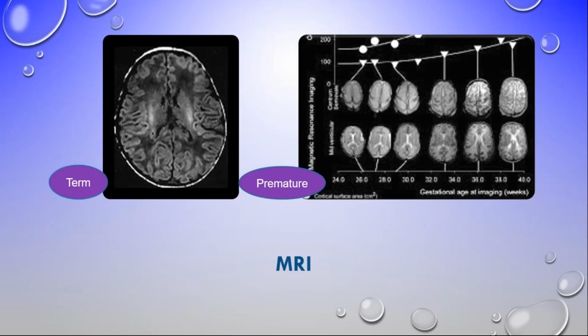So here we have two MRIs, which I need you to understand. This is a term baby at 40 weeks' brain. And this here is a 26-weeker, you can see, brain at 40 weeks. Now look very carefully at the difference in the brain. You can clearly see this crossover structure here that is far whiter than what you see here. And this is because this baby was premature. And if we're not careful nursing these babies, we can worsen the outcome of these babies because of the damage done in this area here.